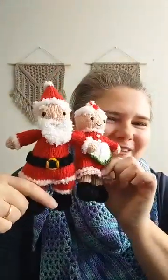to create this. And all these pieces are made flat, and then all the seams are in the back, for example here and here, and for the arms and for the head, and yeah, for the boots also. Every single piece was made flat, so on normal straight needles.